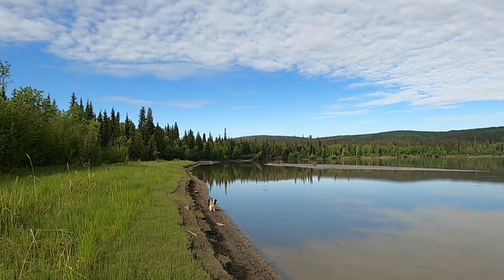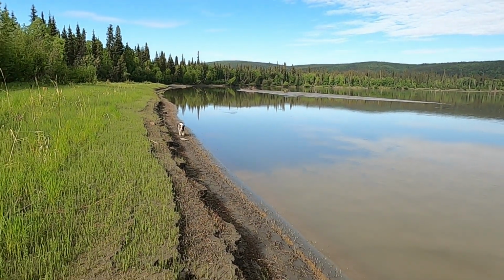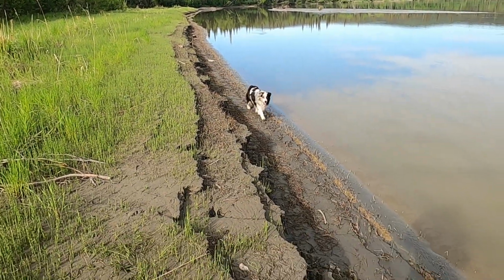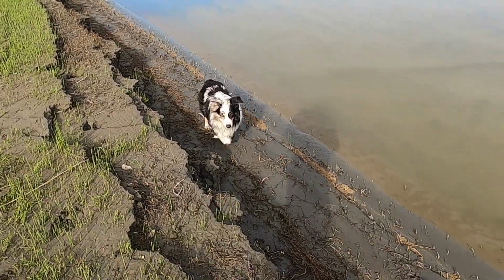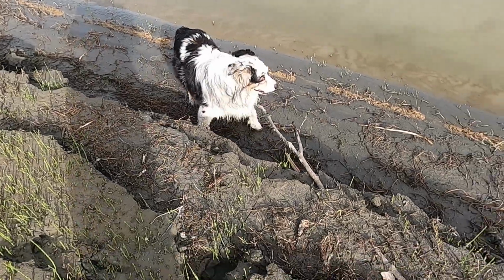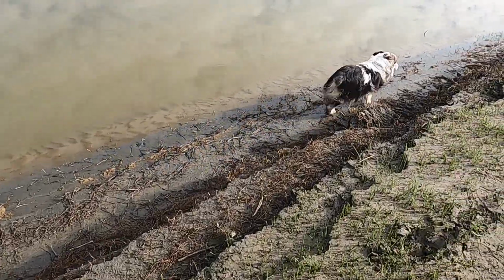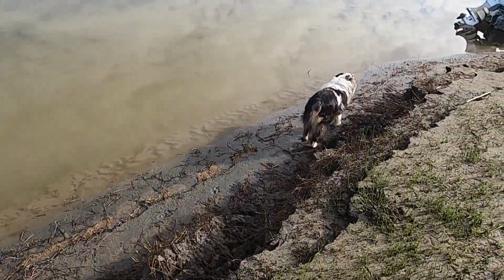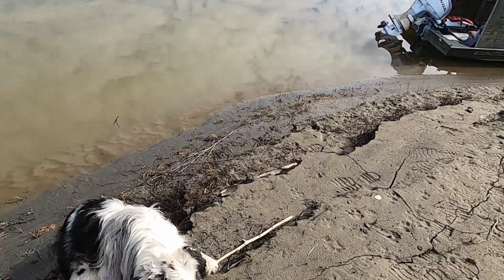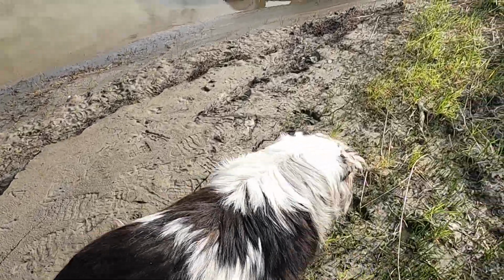Come on. Come on. Poor Mr. Z, almost deaf. Can you get up that bank? Come on. He's getting old and hard for him to get up the bank. Oh, he did though. That's a good dog.